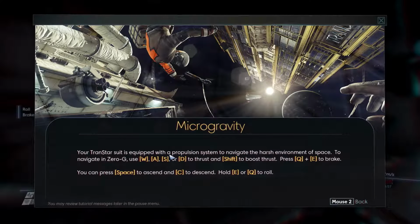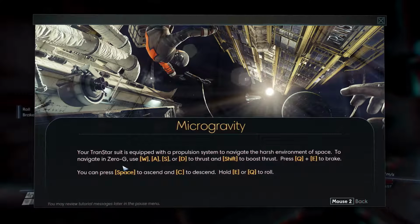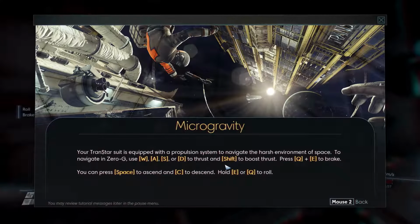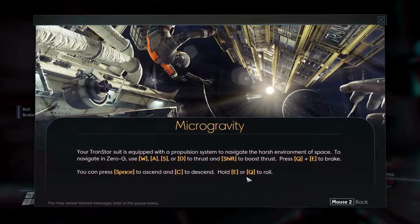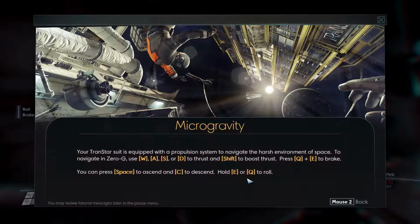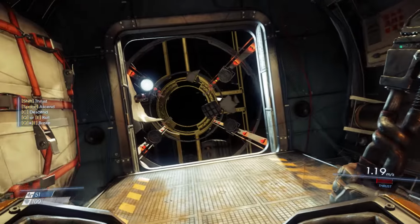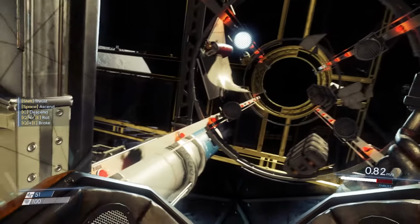Your Transtar suit is equipped with a propulsion system to navigate the harsh environment of space. To navigate in zero G, use W, A, S, and D to thrust and shift to boost thrust. Press Q and E to brake. You can press space to ascend and C to descend. Hold. Okay. Okay, nice.